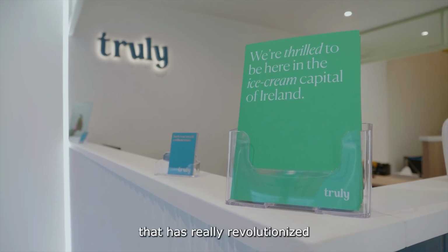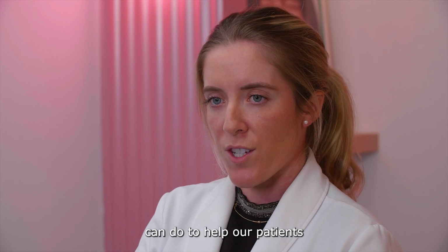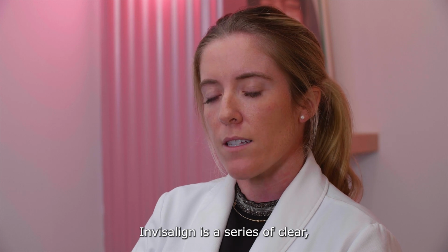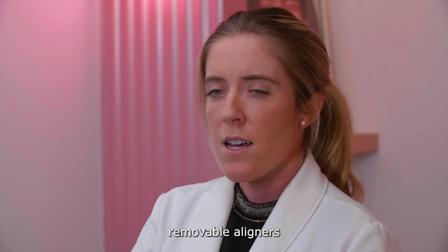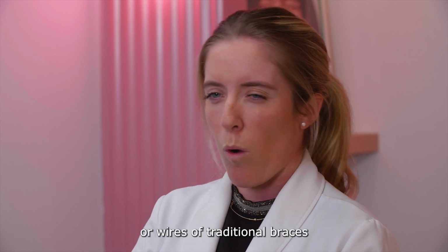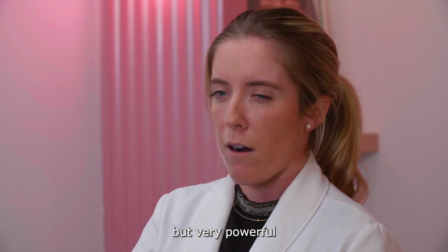Invisalign is a treatment that has really revolutionised what we as dentists can do to help our patients reach those smiles that they've always wanted. Invisalign is a series of clear, removable aligners designed to gradually and safely straighten your teeth without the brackets or wires of traditional braces. The whole process is straightforward but very powerful.